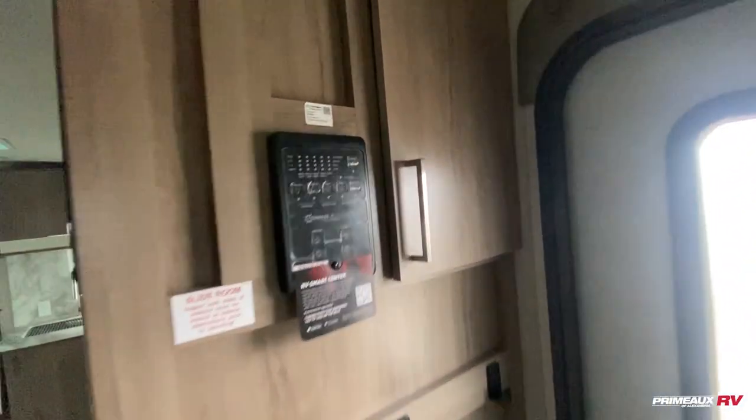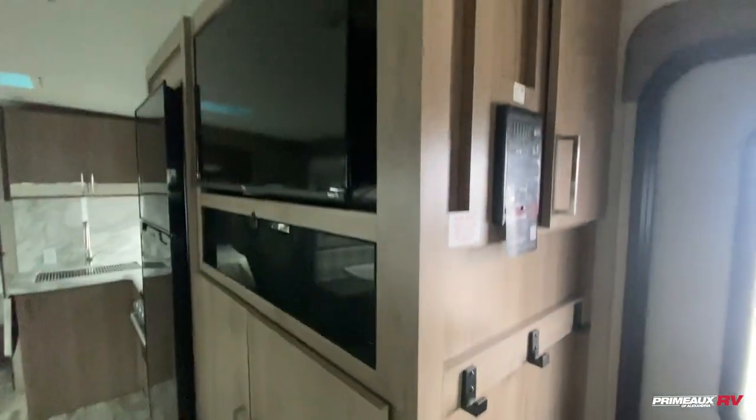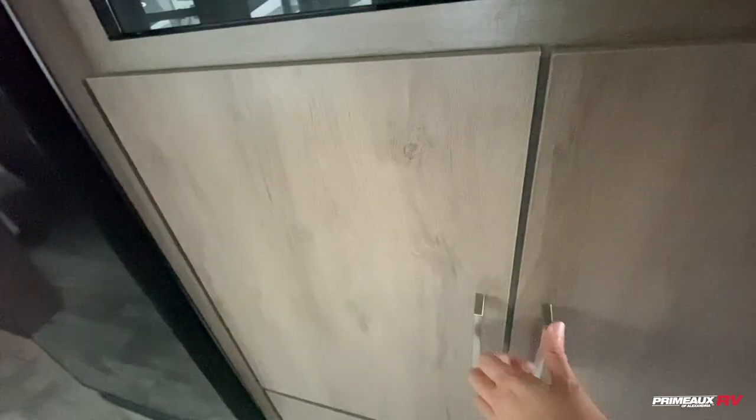Right by your entrance, you're also going to have a bit of extra storage that's going to be right here behind your entertainment section. A couple of coat hooks there for you. So you've got your TV mounted up top, radio control down below. You're going to have your living room storage right here. So you've got plenty of space here, as well as drawer storage down below.